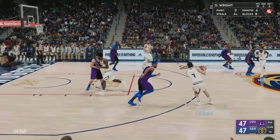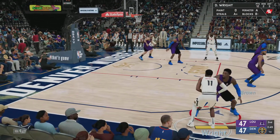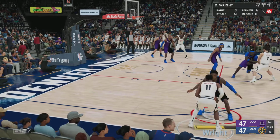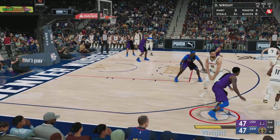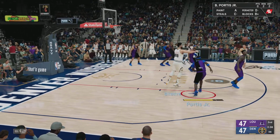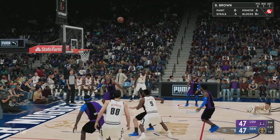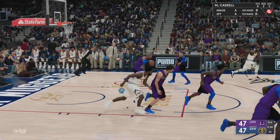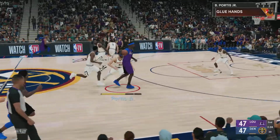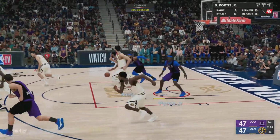Now here's Morris. Pass to Patadze. Shot clock at 6. For 3, Allen. Cassell with a rebound. They've got a shot at taking back the lead here. Yes, they do. Could be the opening they've been waiting for.